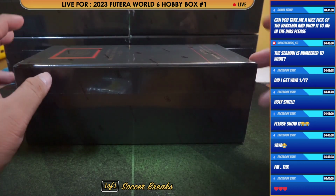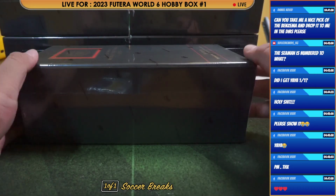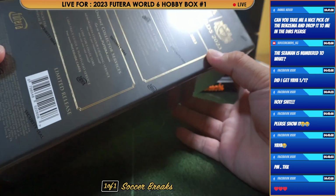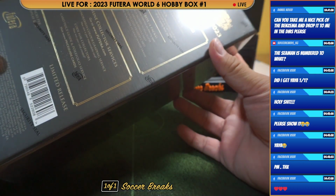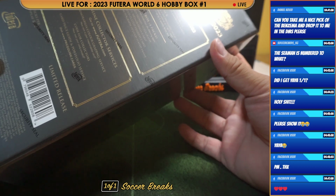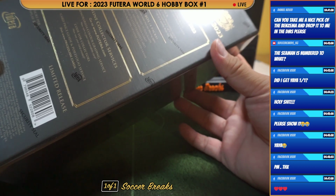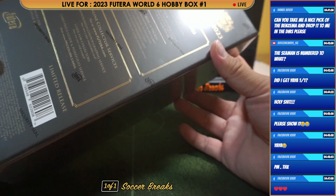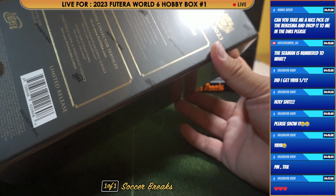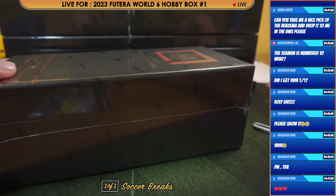A Futera case comes with six boxes. In each box come four packs, and each box comes with one hit. In each box you are guaranteed to get either an auto or a rare memorabilia card, or a gold-plated frame, or a one-of-one. Yep, that's what it says there.